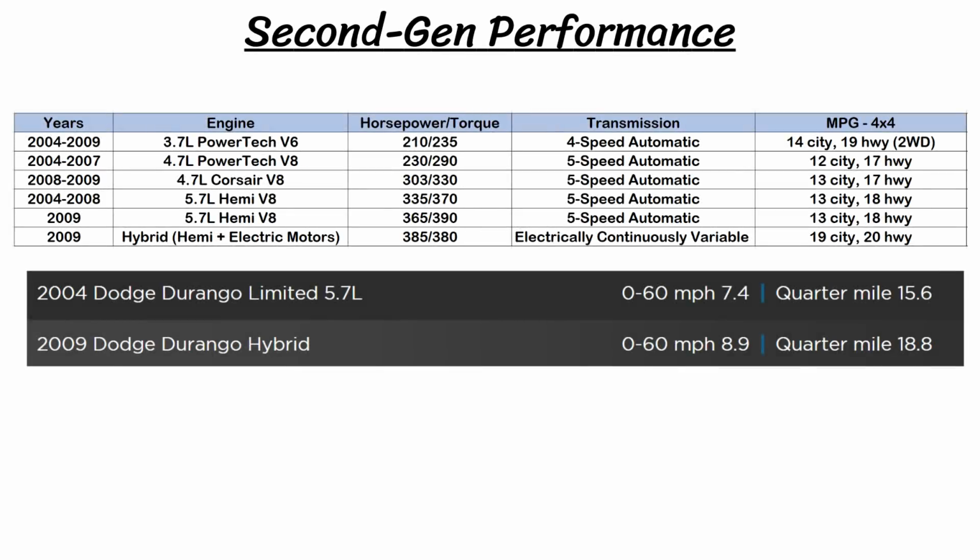Moving on to the performance, the base SXT trim level offered the 3.7-liter PowerTech V6 engine as standard equipment from 2004 to 2007. It delivered just 210 horsepower, 235 pound-feet of torque, had a 4-speed automatic transmission, and it could tow a 3,700-pound trailer while getting 16 city and 21 highway MPG.